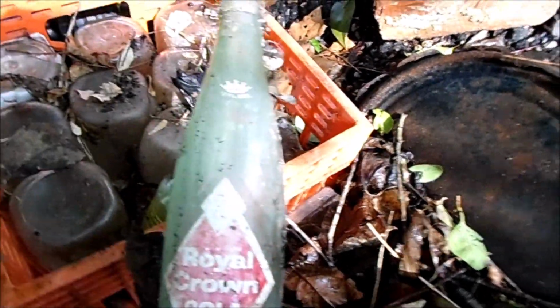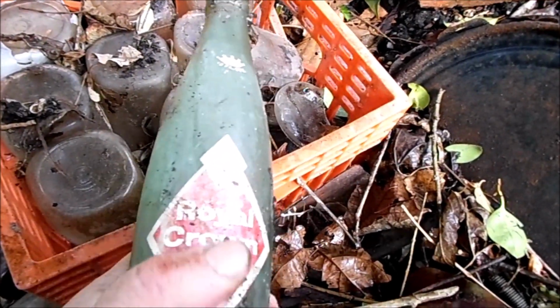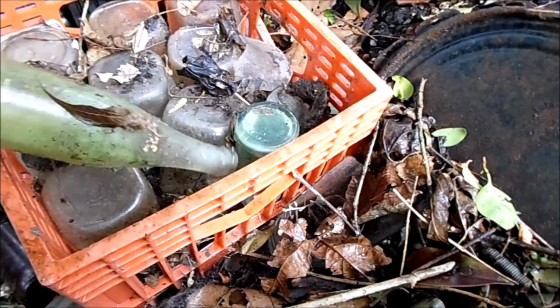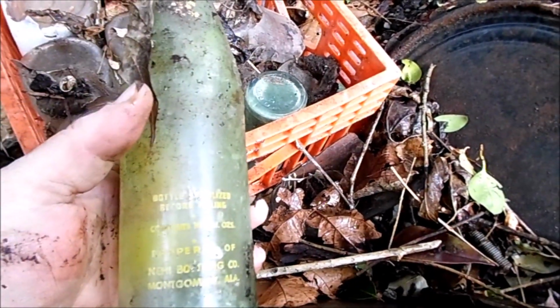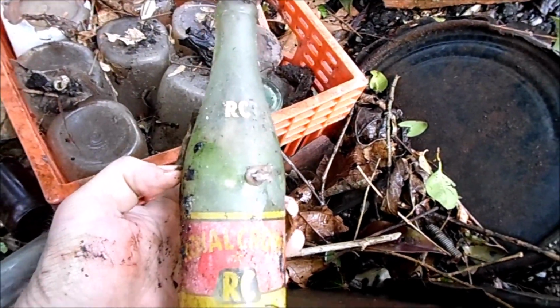Well, that's almost worth keeping. Paint's a little bit faded, but I don't know. What about this one? Montgomery, Alabama. Yeah, I think that one is worth keeping.